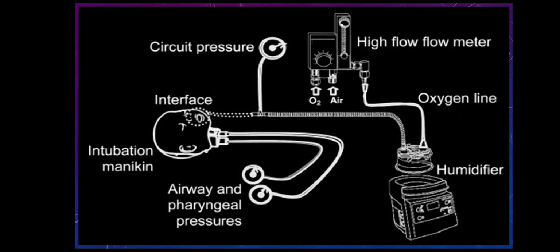So there are two important pressure monitoring points shown here. The first is circuit pressure. This reflects the pressure within the oxygen delivery line before it enters the airway. The second measures airway and pharyngeal pressures. These are crucial to understand how much pressure the patient actually receives, especially in sensitive areas like the throat and upper airway. Monitoring both points ensures that we are delivering oxygen safely and effectively.